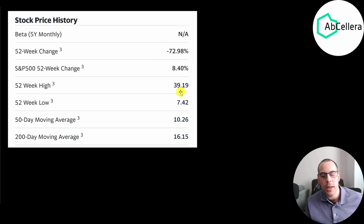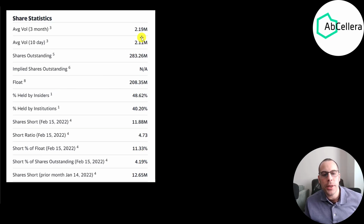The 52-week low is 7.42, the high is 39, and the stock is on a decline, trading below its 50-day and 200-day moving average. Over 2 million shares are traded each day on this stock. Of the 283 million shares outstanding, 208 million are on float, 40% are held by institutions, and it has a high short percentage. Over 11% of the shares on float are shorted.